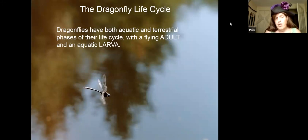So this dragonfly here is a male flying around. Most dragonflies and a lot of damselflies are territorial like birds. The males will have a little section of wetland or stream stretch that they fly back and forth along, defending against other males, attracting females. When the female shows up, the male will basically try to catch her.